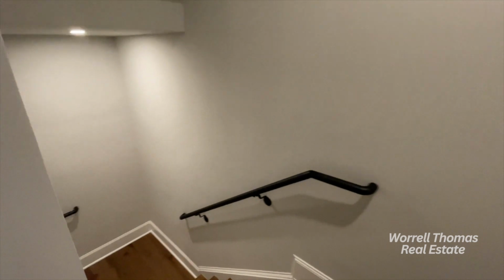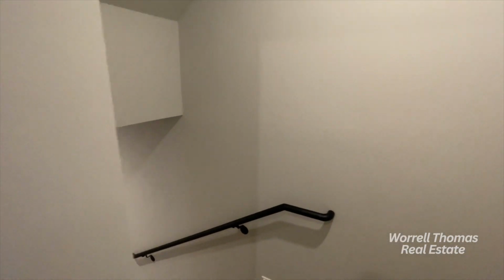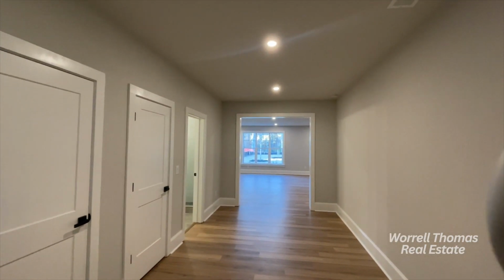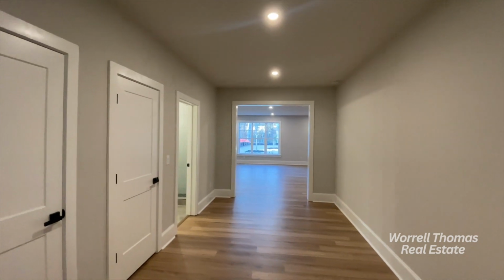Okay, we're headed down to the basement. As you can see, they continued with the theme of the wood floor, the wide plank wood floor. And you'll see that all throughout here. So the basement is a pretty interesting setup. You don't have any bedrooms down here. It is set up strictly for entertainment.